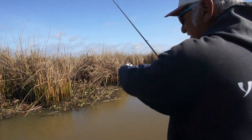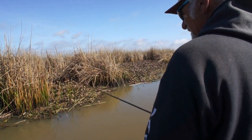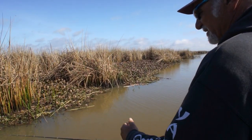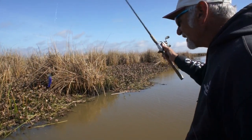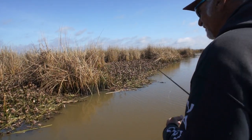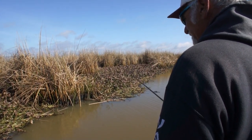You got the physical stuff that you can visibly see up on the bank, such as the tules and the rocks, but there's that underwater world down there, and that low tide really gives the angler the advantage if you understand that and utilize it.